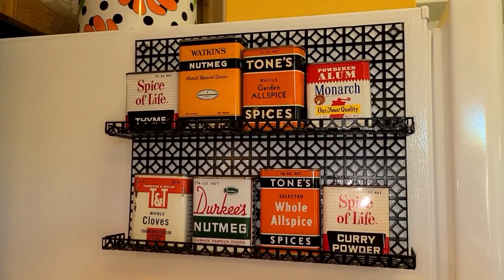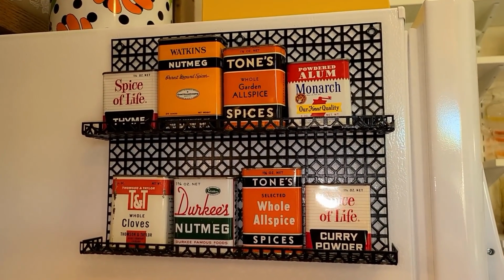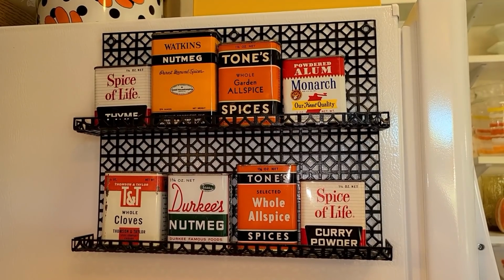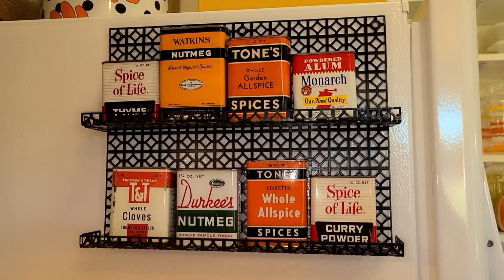And here's my spice rack I've shown before. I know you've seen it. I just have that stuck on there with powerful magnets. Super easy to do.